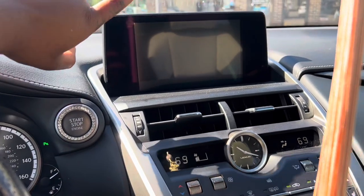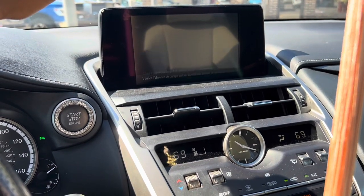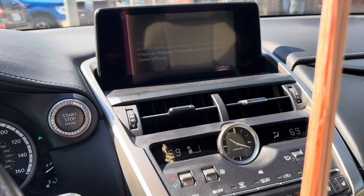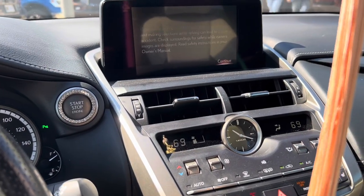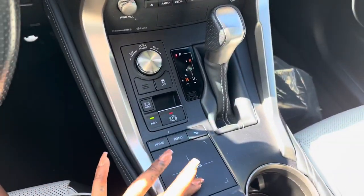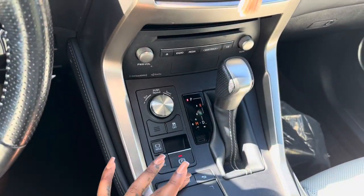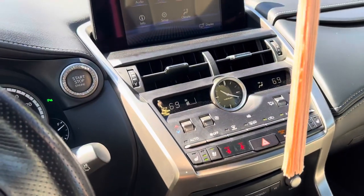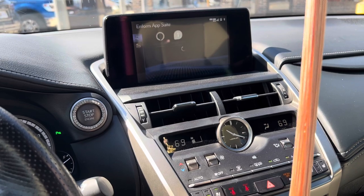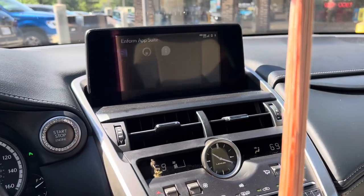So you have this nice 8-inch screen. If you get the one with navigation, it has an 11-inch screen or 10-inch screen, but I just didn't feel like that was necessary because I just use Apple CarPlay. So here is where you control everything. And if you go to menu, then you have all your apps. And here's the Alexa and stuff like that, which is really nice. It works really well.